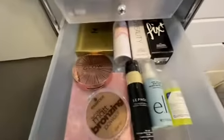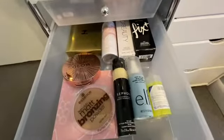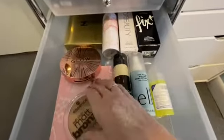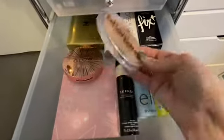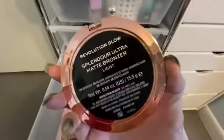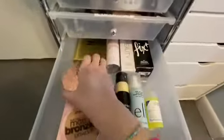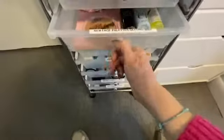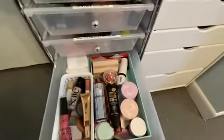Then these are things like face palettes and setting sprays. I have plenty of setting sprays out already. This is not a new product, but I had really nowhere else to put it. This is new. This is my matte bronzer from Revolution Glow. And I don't really need anything from this drawer either. And then I have my cream face product.